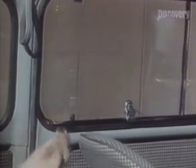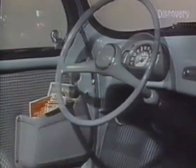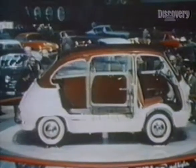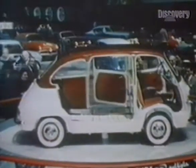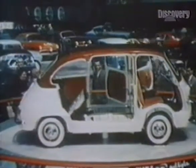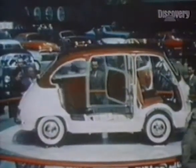Instrumentation and accessories were minimal. The 600 had few frills. The 600, its sedan and station wagon versions displayed here at the Turin Auto Show, was an improvement on the Topolino, but it was cheaper than its forebear as well, making it Italy's first true people's car. The automobile a growing urban population could afford.